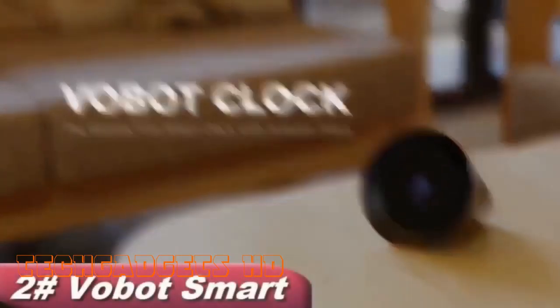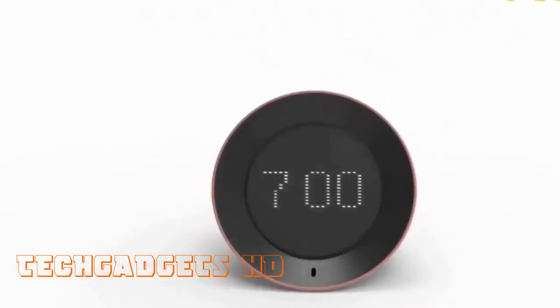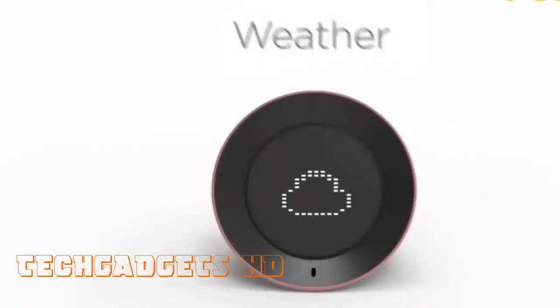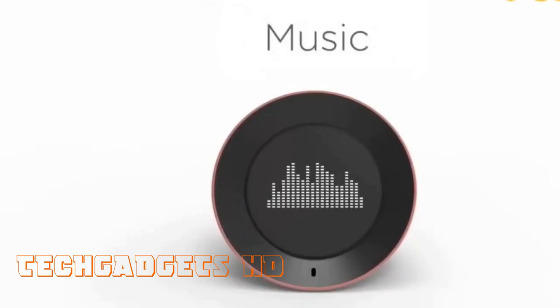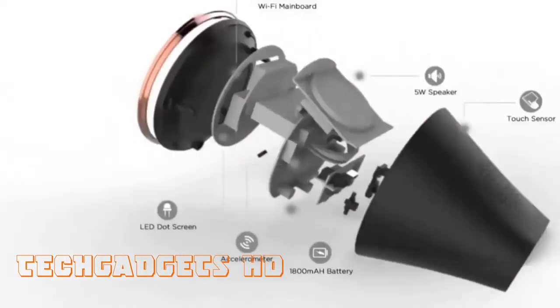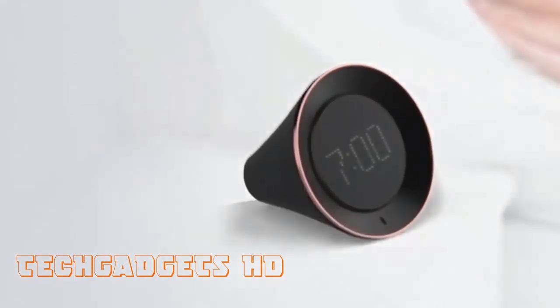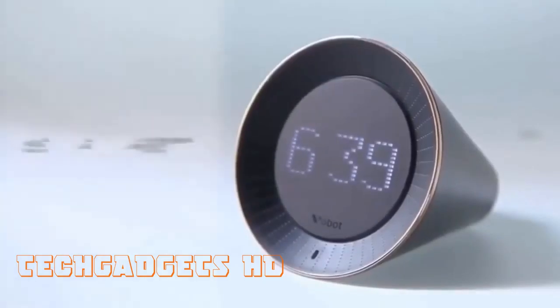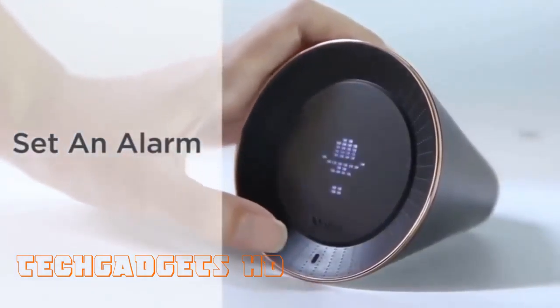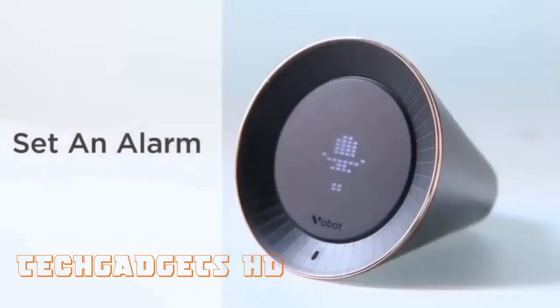Introducing VOLKSWAGEN, the world's first smart clock with Amazon Alexa, with which you can set alarms, timers, check the weather, read news, listen to music, and more. VOLKSWAGEN is a revolutionary AI-enhanced voice interactive smart clock that helps you make the most of the day. It is very easy to set alarms with the VOLKSWAGEN. Just tap and say, set an alarm for 7 a.m. every day.